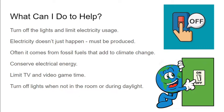This means limiting TV and video game time. This means turning off the lights when you're not in the room or during daylight time. Like I'm sitting right now in my office and the windows or curtains are open so that the sunlight can stream through, so I don't have to have the lights on. Even little things like unplugging your cell phone charger when you're not using it. Because even though it's plugged into the wall, but your phone's not plugged in, it still is using a little bit of energy. So not only is this good for our planet, but it is also good for your parents' bank account. Electricity is not free, so it does come with a cost.